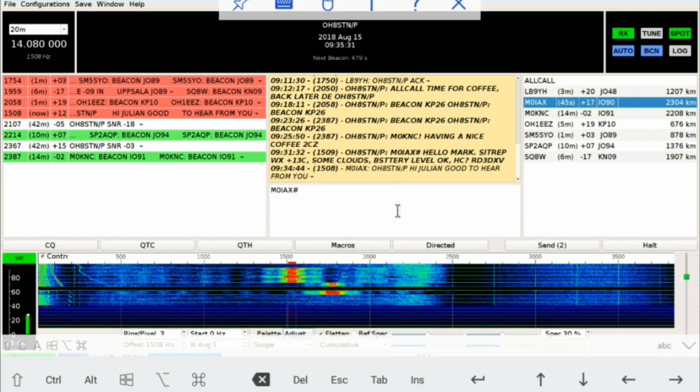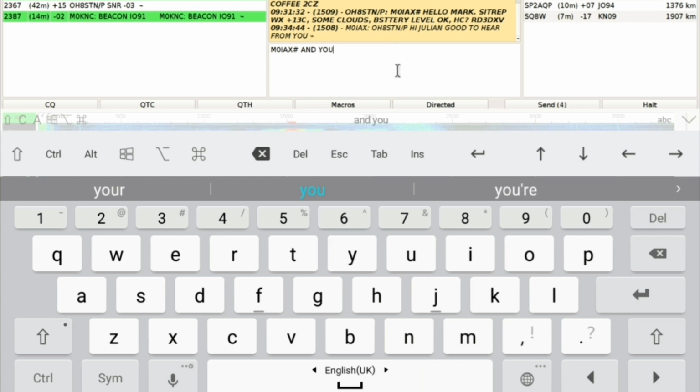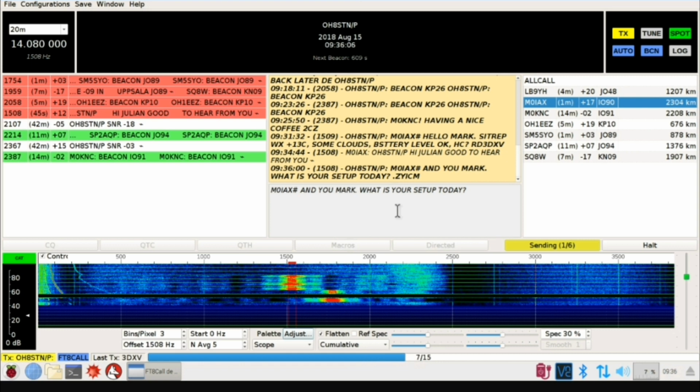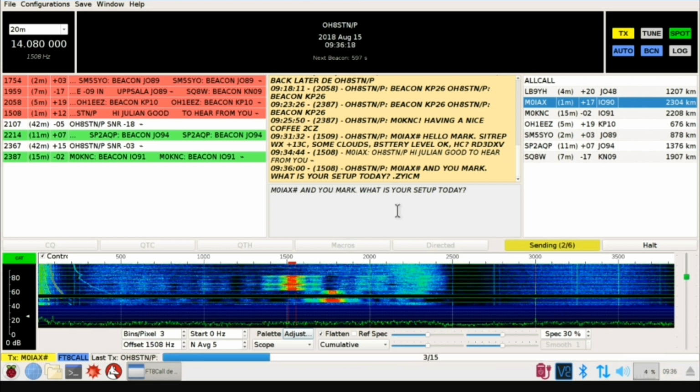Perhaps now you're starting to understand why I call FT8Call a utility mode. Certainly if your goal in amateur radio is to put an award on the wall, then certainly WSJT-X and FT8 is a very good solution for that. However, if you actually want to send out some useful information to operators around the globe, FT8Call might be a better solution for doing just that.